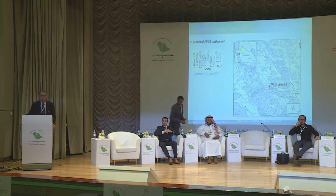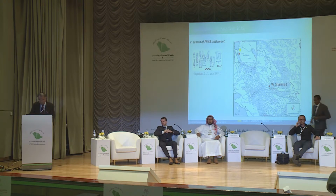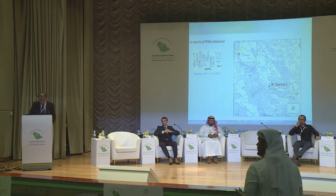Our new project in Saudi Arabia also started with the same objective. We surveyed the northern part of the Tabuk province in search of Neolithic sites and visited Wadi Sharma, found some 30 years ago by the Comprehensive Archaeological Survey Program. We soon noticed its archaeological potential and decided to embark on a full-scale investigation.